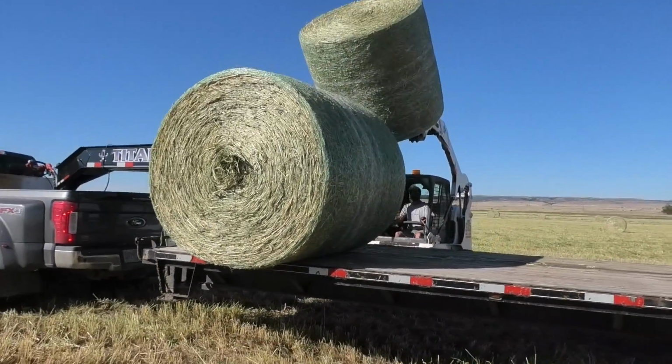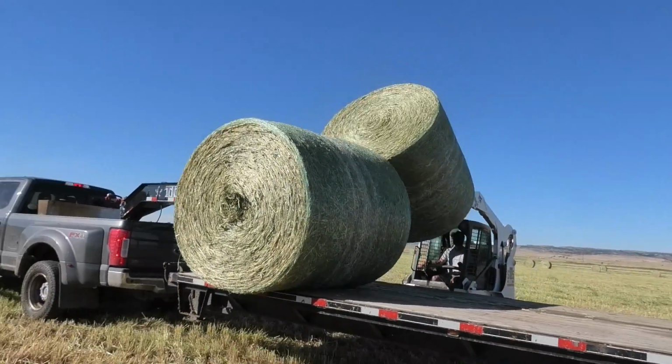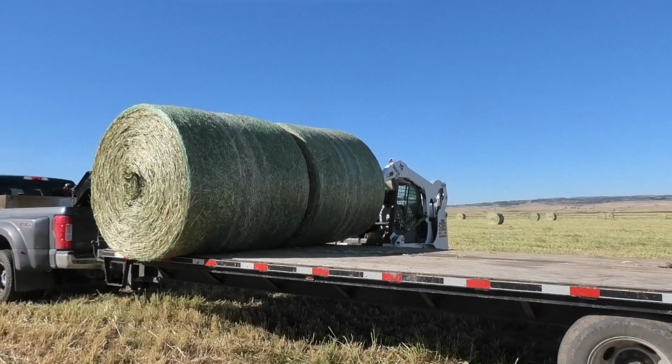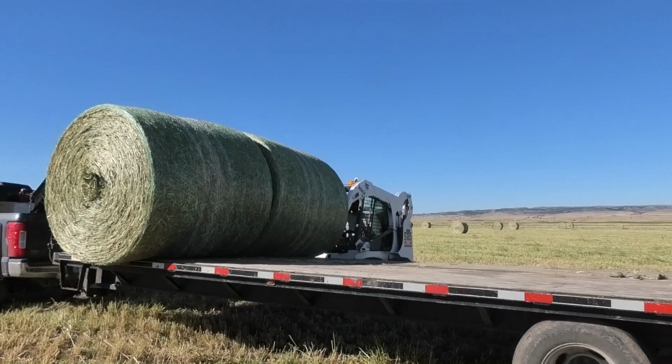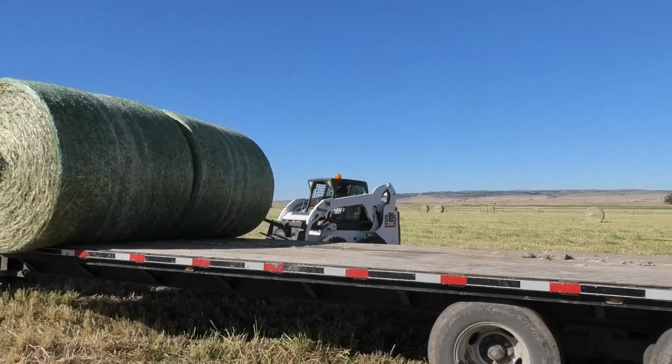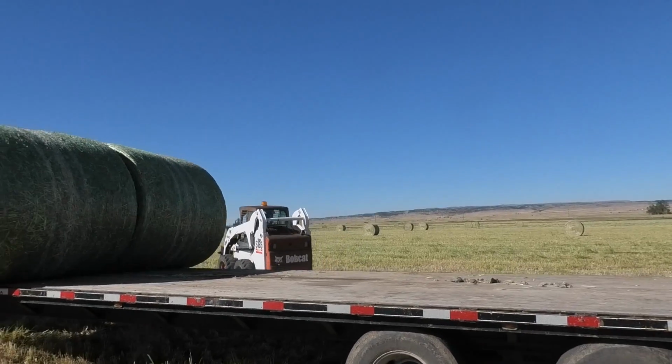Have you ever heard of hay stacks and hay hooks? That's what I'm familiar working with. This makes haying look easy. Real darn easy.